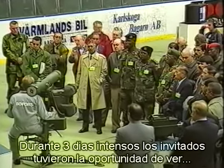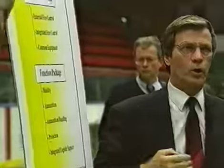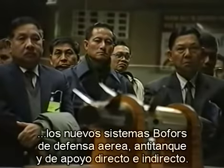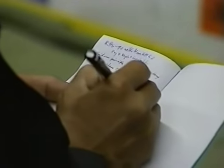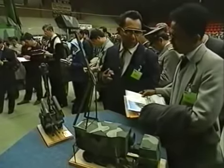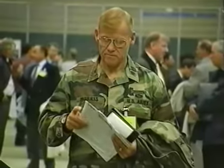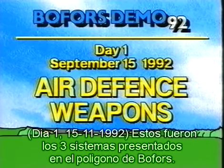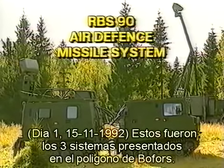For 3 intensive days, the guests were able to witness Bofors's high-level capability through a selection of its air defense, anti-armor, and direct and indirect fire support systems. These were the 3 highly advanced systems presented at Bofors' own proving ground.